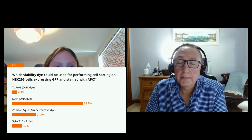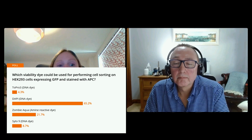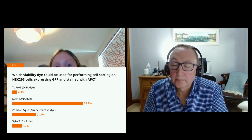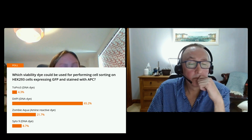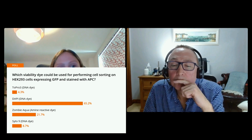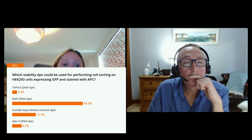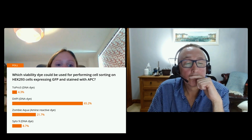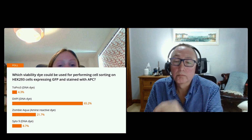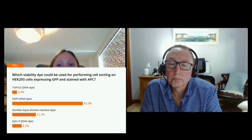Okay, great. Right, so let's have the results of that third poll question up, Jess. Ah, brilliant. This was a little bit of a sneaky question because I am presuming some knowledge of the emission spectra of these dyes. If you were designing your sample prep for real, you would obviously go and look at the emission spectra of the different dyes. For those of you who selected any of the DNA dyes, you can have a little point, because when you're doing cell sorting, you need a DNA dye because you want a real-time reflection of the cells that are dead. The one we wouldn't want to use in this case is the amine reactive dye, because that just gives a snapshot of what was dead at the time of staining.